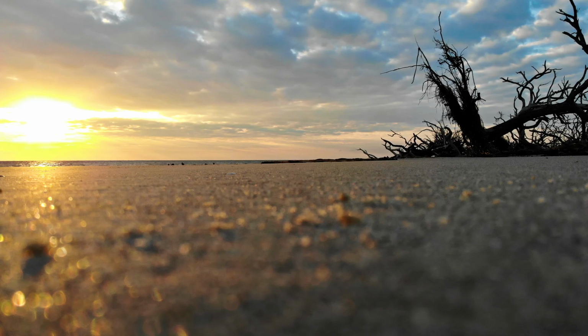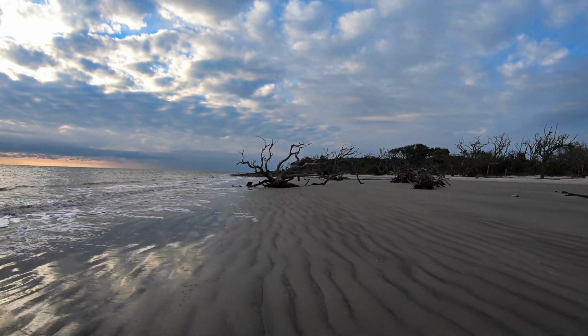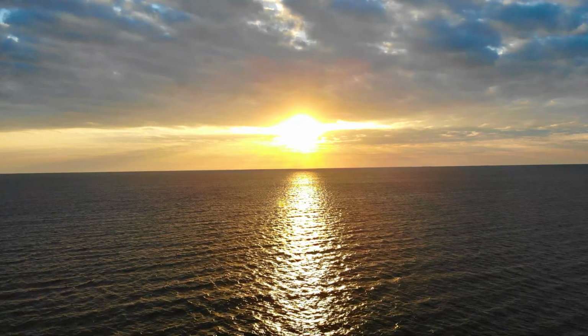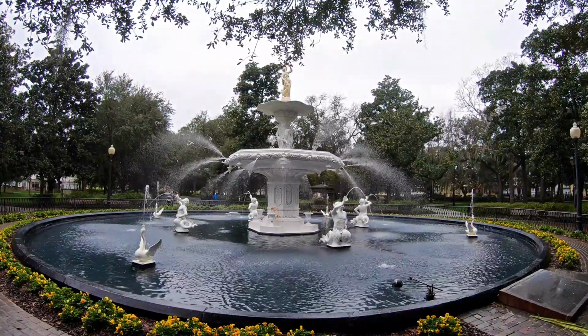Well, it's been a great trip. Jekyll Island has been well worth the visit and certainly a great place to camp. We only stayed a few days and saw the whole island, but I could see spending a week here with a larger family. Now we are headed off to Tybee Island, where we make a few stops in Savannah.